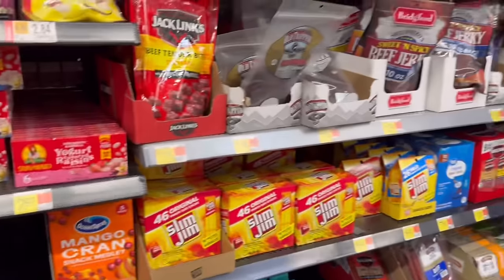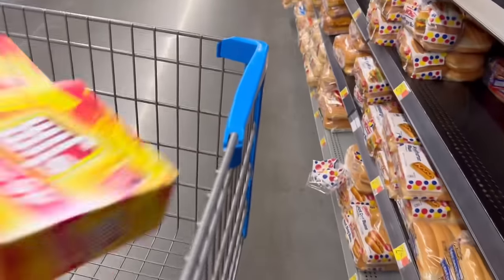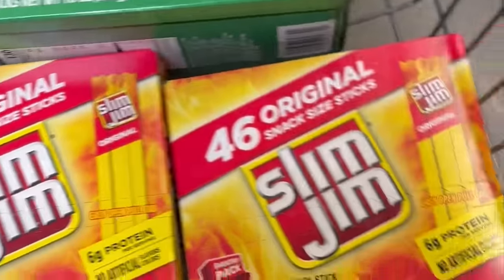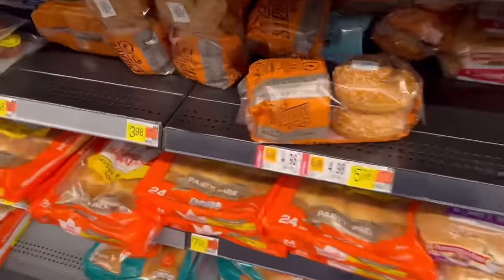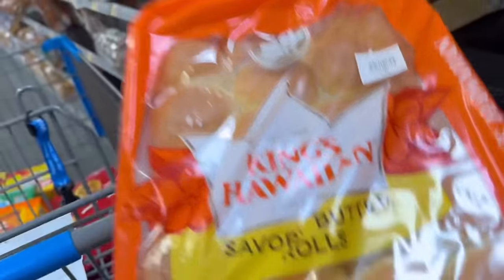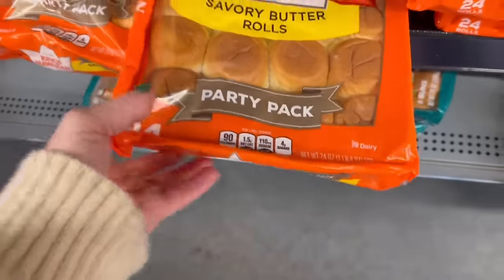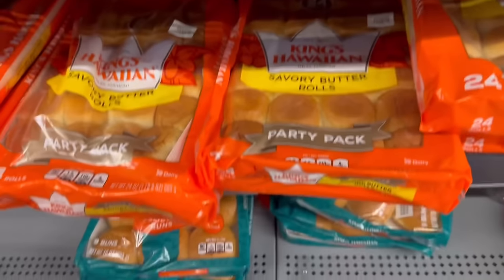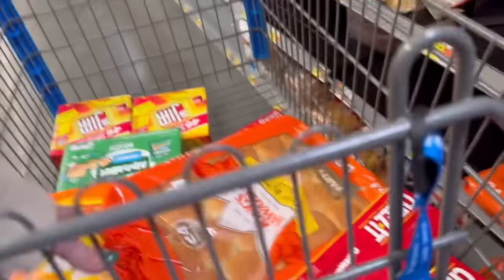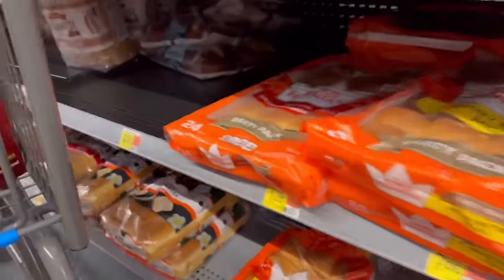Oh, we're out of Slim Jims. Jason loves Slim Jims. I can't tell the difference, but they don't like these savory butter rolls. They like the original.